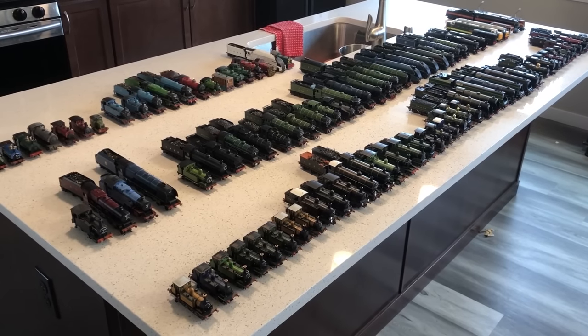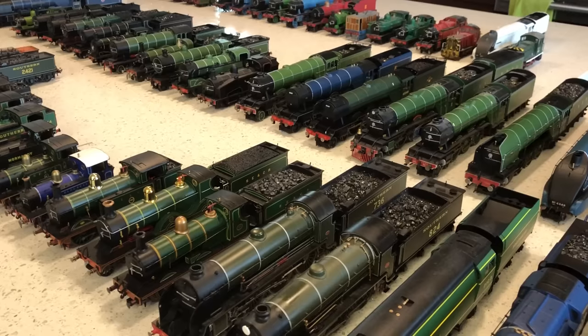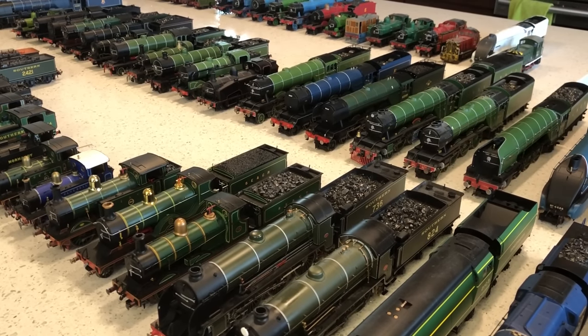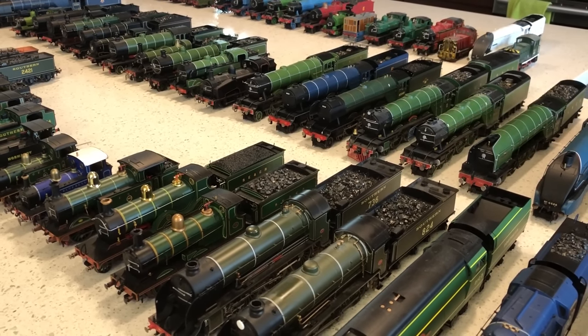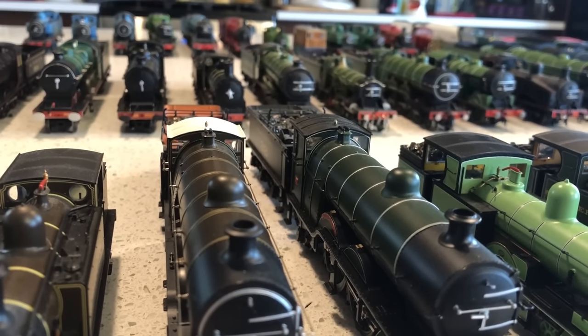There are, and I shit you not, exactly 100 models here. I did not plan that. I did not even know I had that many until I laid them all out and counted them. What a perfect even number to make a collection video with.